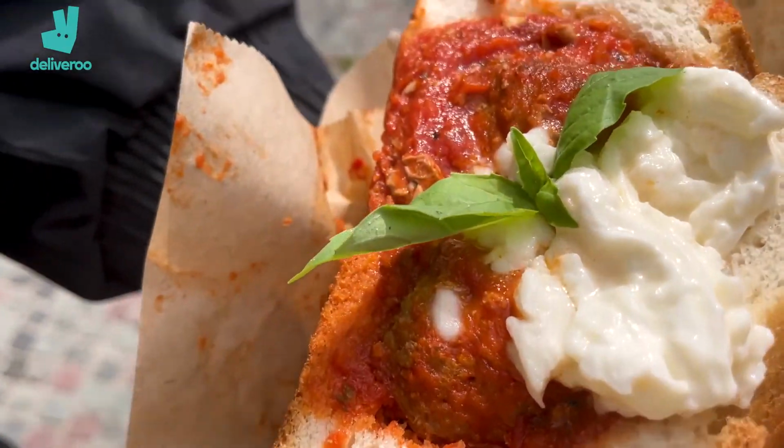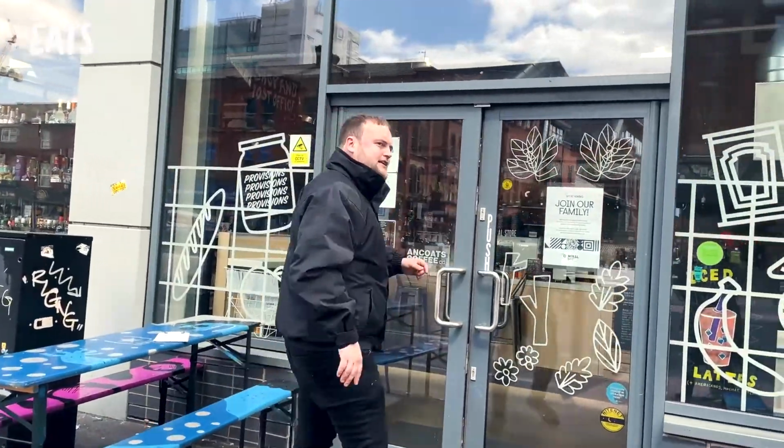So, you've heard of Baps, you've heard of Barms, you may have even heard of Hoagies. But have you heard of Castelios? These are some of the best sandwiches in Manchester. So come on in, let's try them, let's see what they're all about.